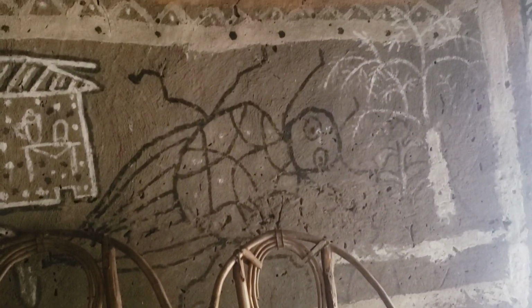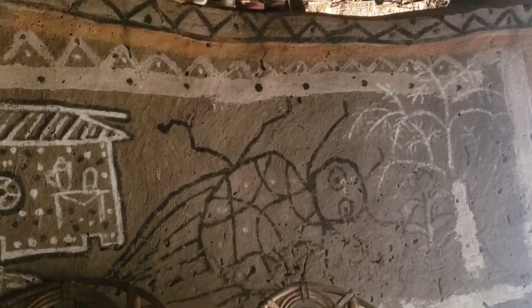That's how the house is decorated. They drew some pictures on the wall. In Uganda, we don't do this, guys. Look at that. Look at this. So beautiful and well decorated.